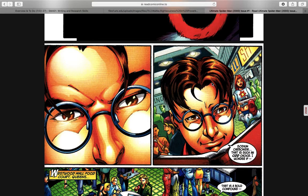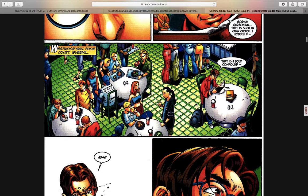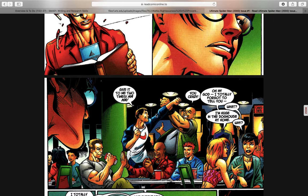So let's go ahead and get started with looking at Peter Parker as a character here. We come to find out that Peter Parker is a nerd. He is big into science, very similar to the other universe, the Amazing Spider-Man Volume 1 that we've been looking at. And he's a victim of bullying. We see that this setting is taking place at a mall, at a food court in Queens, New York, and these guys are just throwing food at Peter Parker. The two bullies are this guy named Flash and this guy named Kong. Kong and Flash are pretty good buddies, like two peas in a pod, and they are all the time picking on Peter Parker.